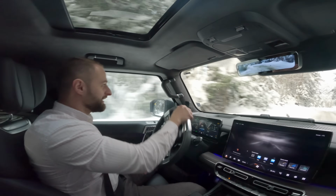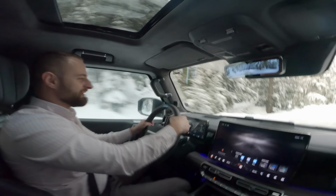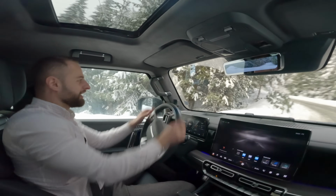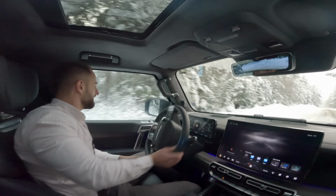Now we're drifting a little bit. It's unbelievable, man. 3.5 tons. Roads like this. Have a look. Now we're drifting. Yes, sir! And over the top here. Oh, God!